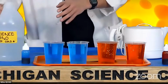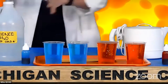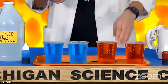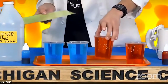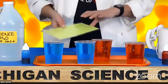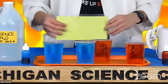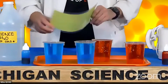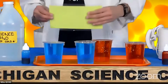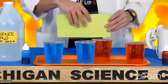Now, for this experiment, what we're going to be doing is stacking these cups in various orders. We'll start by stacking our red water on top of our blue water. Remember, red means hot and blue means cold. The final piece of equipment that you'll need for this experiment is some sort of laminated or plastic card. So I just have a laminated piece of paper here in my studio, but you could use a playing card or anything that is not going to absorb water so that you can use it for stacking.